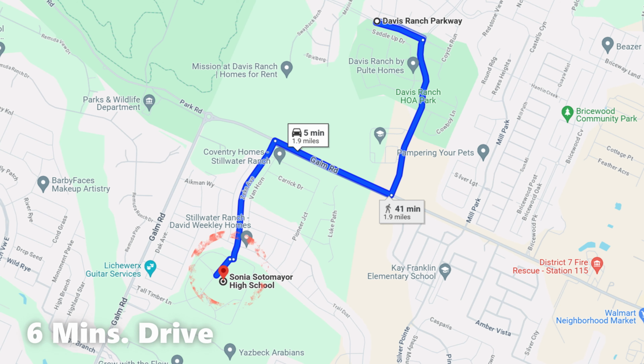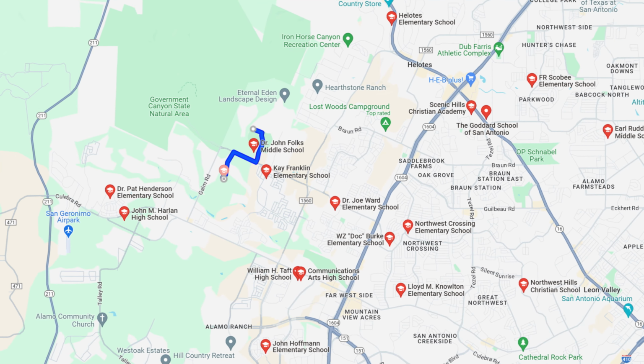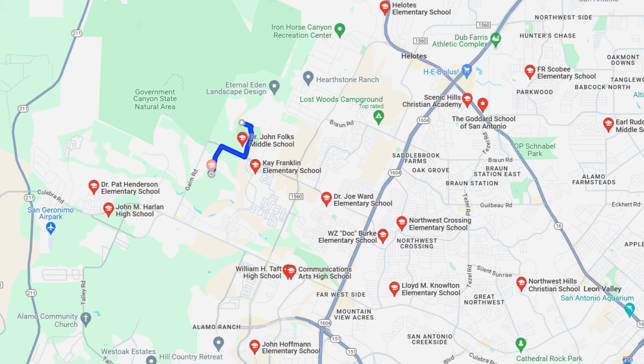Now, the cool thing about Northside Independent School District is that there's so many different schools. So for this neighborhood in particular, your high school, which is Sotomayor High School, built in 2022, is only about a 6-minute drive. But if you have kiddos in elementary school and in middle school, you're in luck because this neighborhood has both of those in there. And that's, I mean, like walking distance. Right, man, right at the front of the neighborhood.